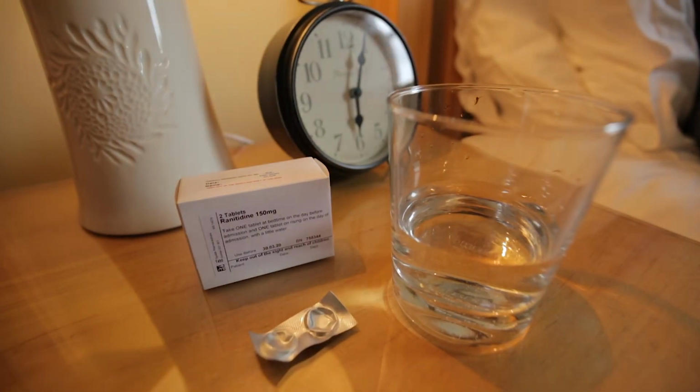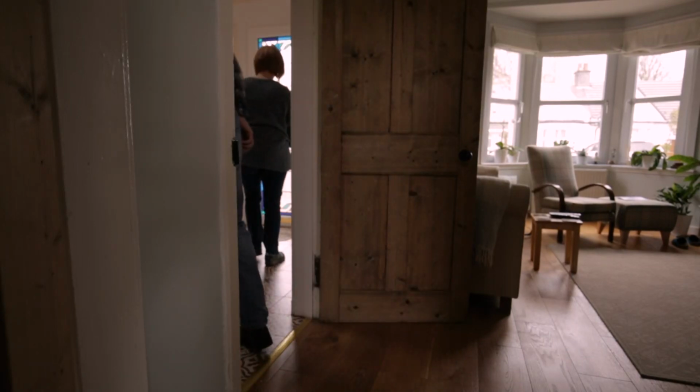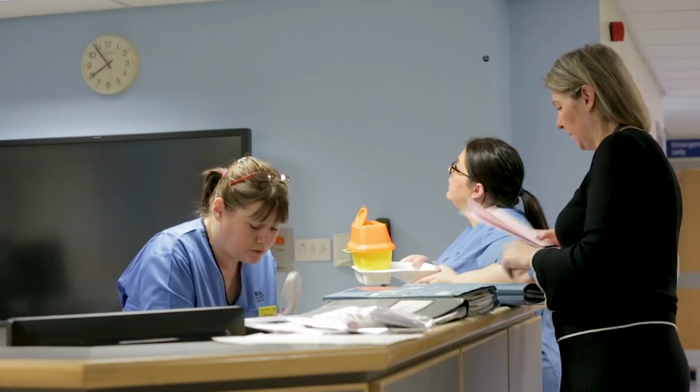On the morning of surgery, take your last ranitidine tablet with a glass of water, but don't drink anything after this. Having a late snack, drinking clear liquids, and reducing the time you're not eating or drinking is the best way to prepare for your surgery.